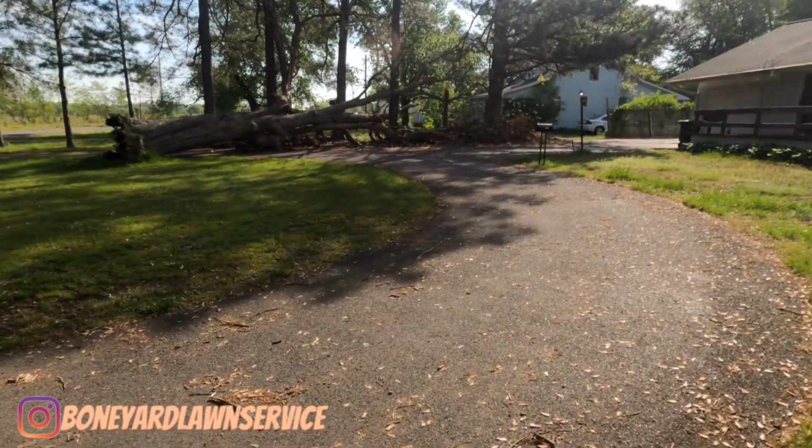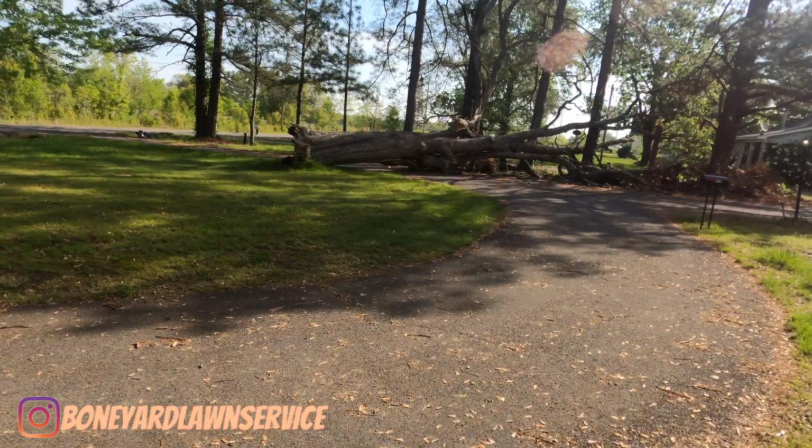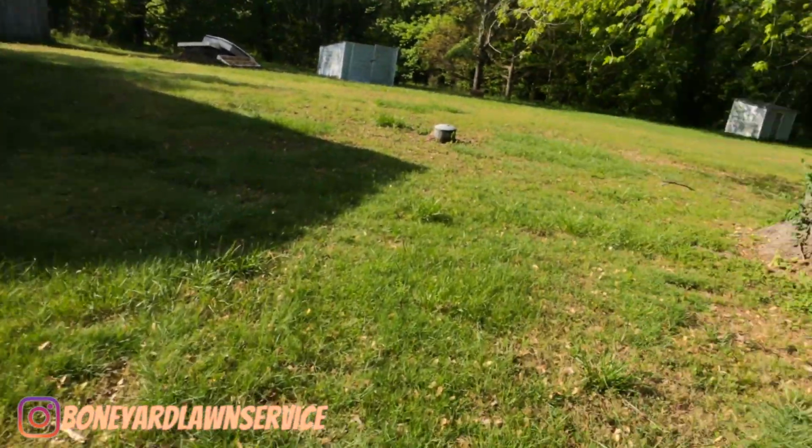Look at that tree. If I could price that tree, cut that up and move that off, that'd be a nice profitable job, wouldn't it? So it's going to be a weekly.